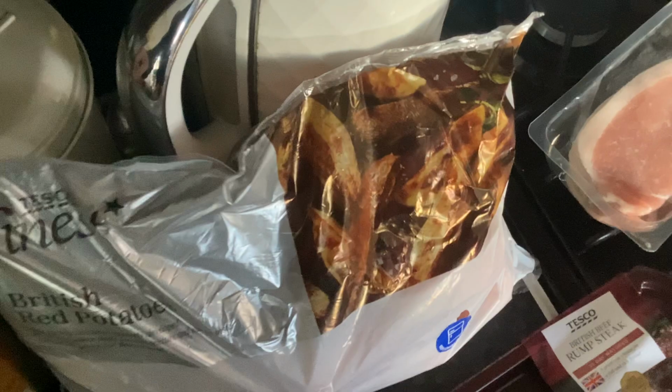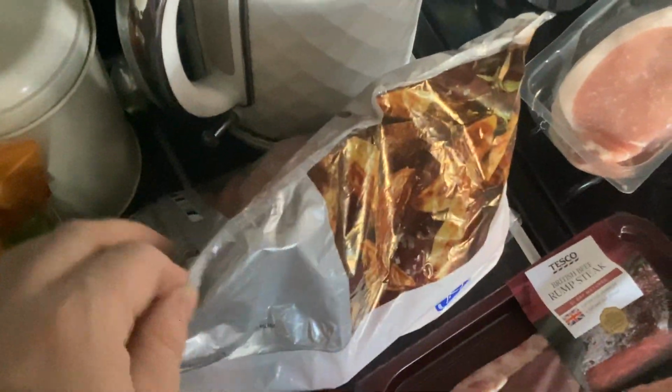I'm going to do some mashed potatoes for these. I'm going to do braised steak on those this week. So yeah, I'm going to get braised steak out of there. That's going to serve the broccoli with as well, and some peas.